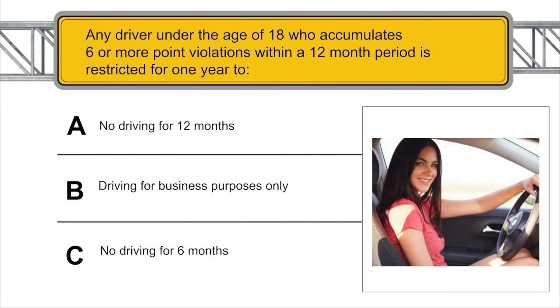Any driver under the age of 18 who accumulates 6 or more point violations within a 12-month period is restricted for 1 year to driving for business purposes only.